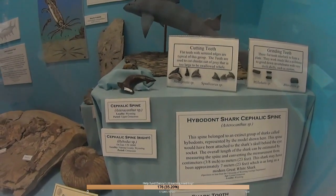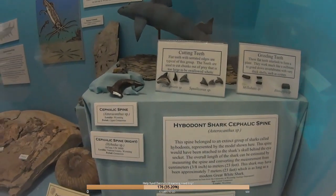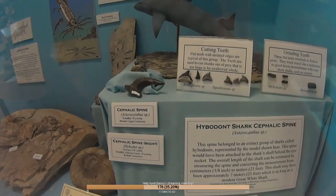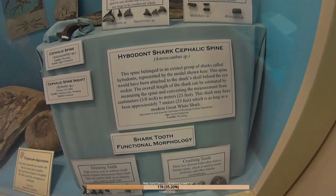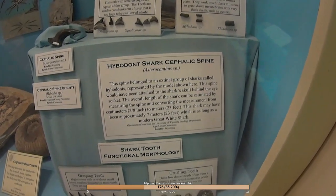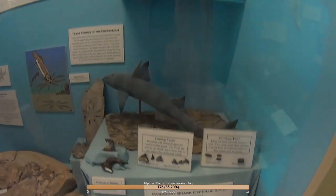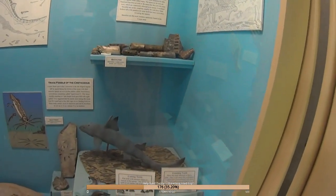Very cool. The overall length of the shark can be estimated by measuring the spine and converting the measurement from centimeters to meters. That's interesting. From 3/8 of an inch to 23 feet. This shark may have been approximately 7 meters, which is as long as the modern great white shark. Pretty cool. A hybodont. I didn't realize they got that big.